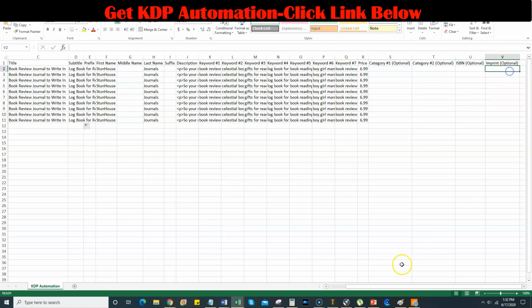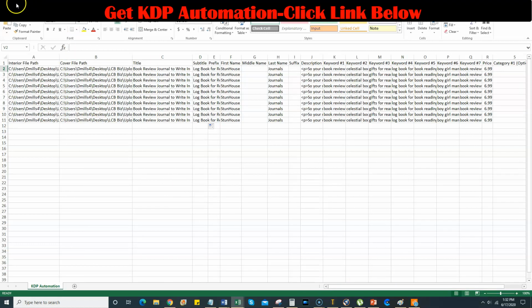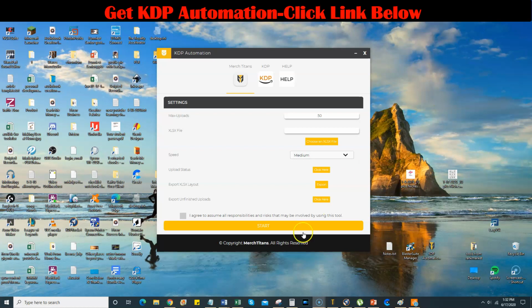That's what I'm going to do today. And so here we go. And then you would just push save. And I'm going to go ahead and close that down. And then I'm going to go back to the software here. I'm going to go to the XLS file, and I'm going to choose my file.